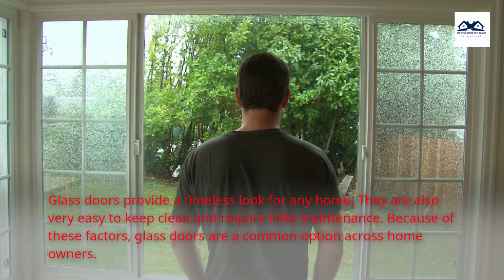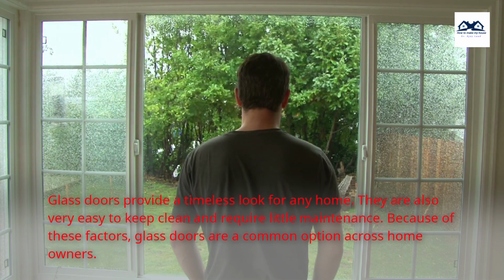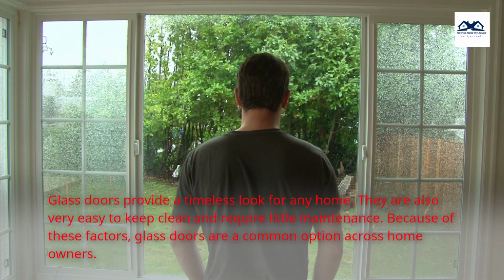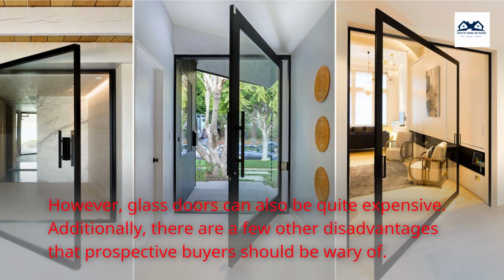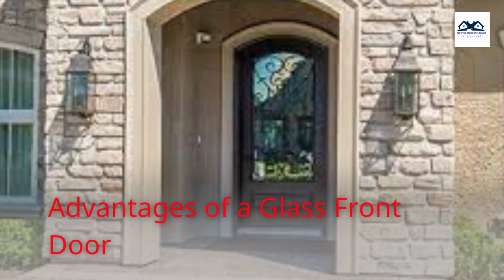Glass doors provide a timeless look for any home. They are also very easy to keep clean and require little maintenance. Because of these factors, glass doors are a common option across homeowners. However, glass doors can also be quite expensive. Additionally, there are a few other disadvantages that prospective buyers should be wary of.